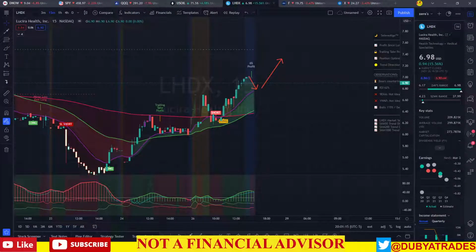But we have this ascending triangle on this one too. Whenever I get these triangles, even though an ascending triangle is a bullish pattern, I always wait for the breakout. Look to see if it breaks below this trend line, and mostly that 50. If it does, it's going to pull back to the 200.